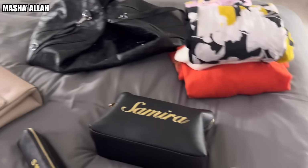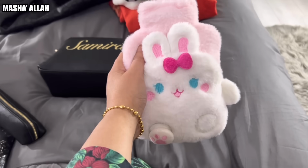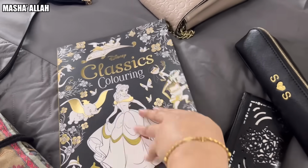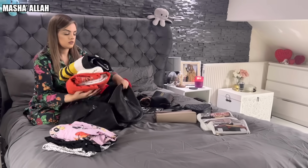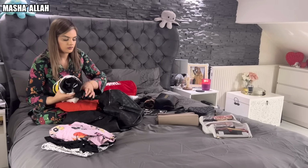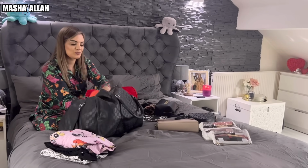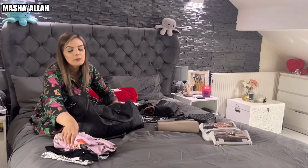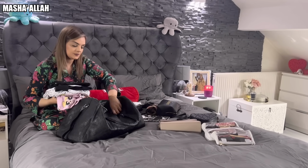So guys, I've got all my stuff here. I still have a few more to put together. And I have to take my little friend with me, which we bought from Dubai. I always take this when I go to mum's. Got my toiletries in there, my makeup here, and my colouring, which Shani got me, which was really nice. It has all the Disney characters, so I've already started that. Bags and clothes. It's like I'm packing to go abroad. Got my girl night clothes. I'm staying a couple of days.